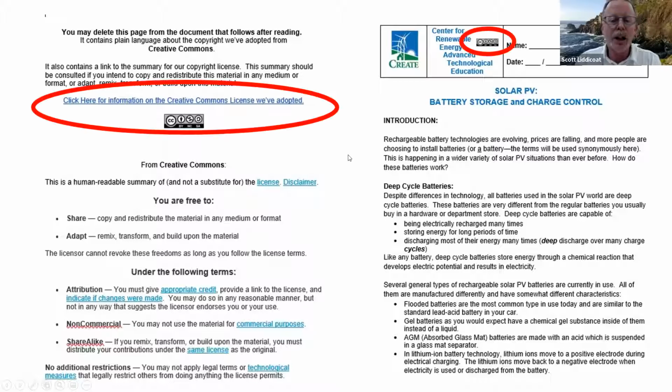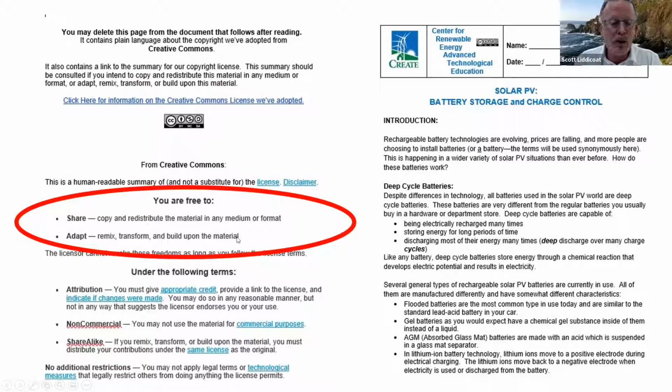And this is our copyright page. It'll say, click here for copyright information. There isn't really much to this. There's a copyright symbol that shows up here, and if you want to know the details of the copyright, you can go into them there. But just let me tell you this: you are welcome to share the material and adapt it, remix it, transform it, build upon the material.